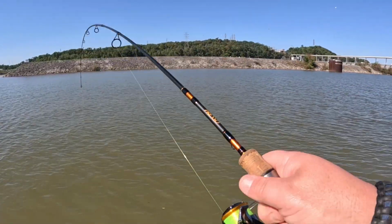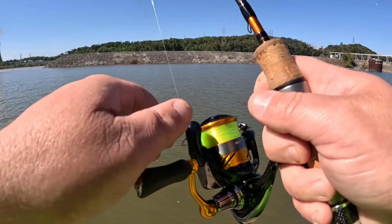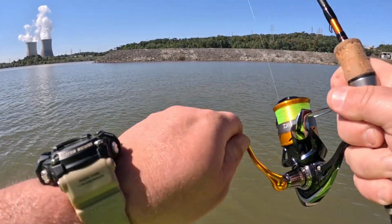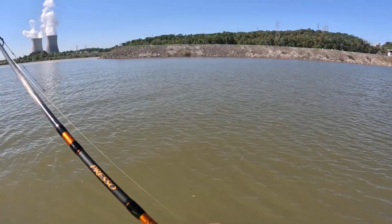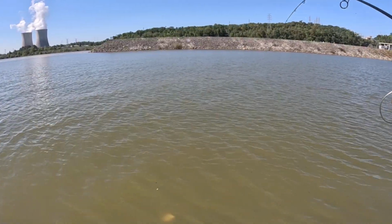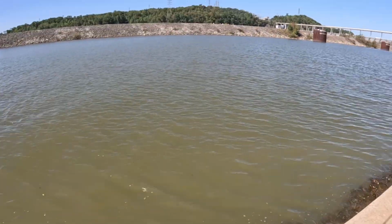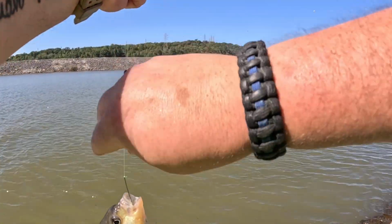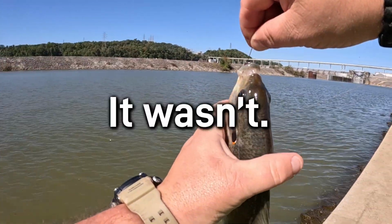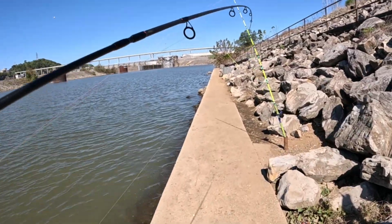Hey, we're catching fish right here, so don't leave fish to find fish, or whatever the saying is. Fish. This is nice. I don't know what it is. Dude, it's a friggin' trog of a red ear. That is every bit of a TARP eligible red ear. I gotta get down here and measure this and document it.